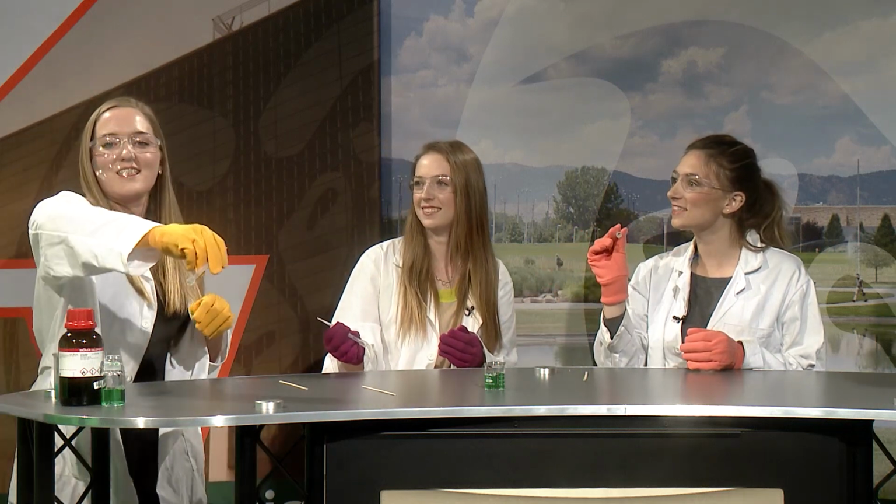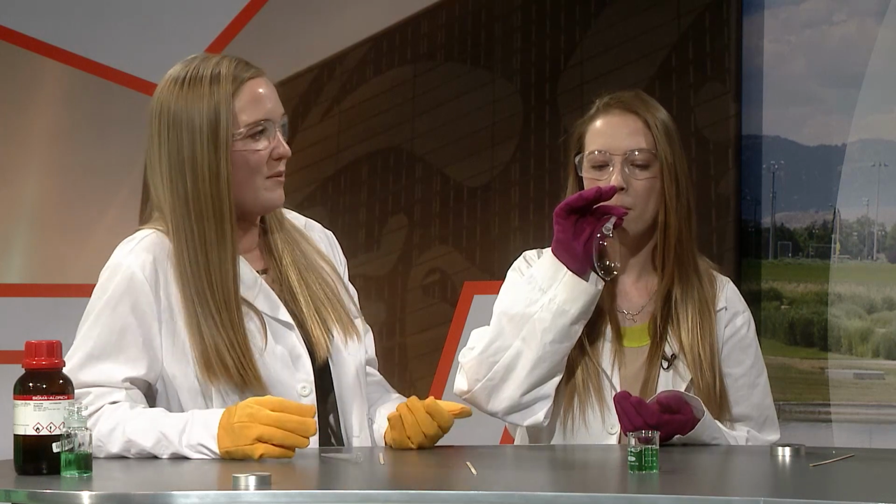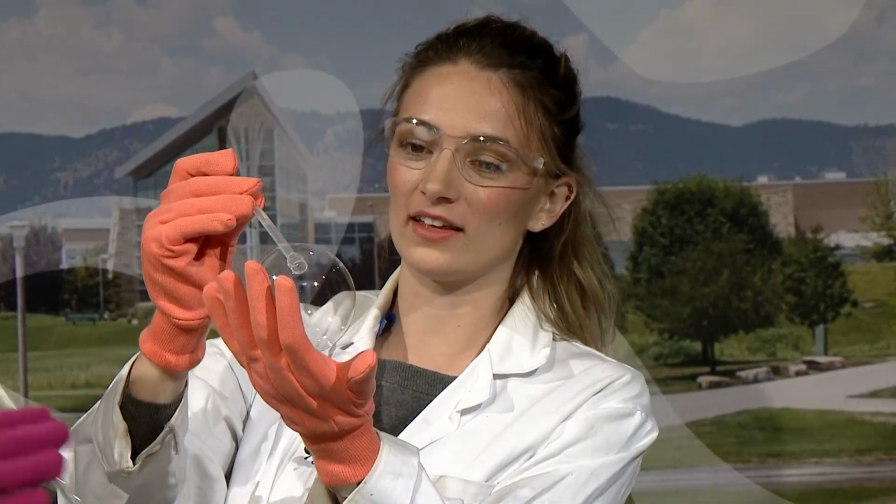So you can play with what materials work the best. But this one's lasted a long time. We did a competition at Chem Club last night to see how many times you could toss the bubble without it popping, and our high score was 46 times.